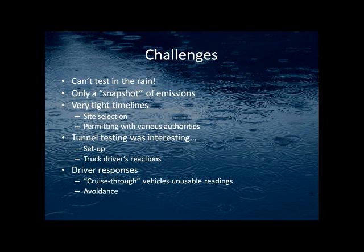So, challenges we faced in this project. First of all, I already mentioned that we can't test in the rain, and I also mentioned that this only provides a snapshot of emissions as the vehicles pass through. We also worked on very tight timelines. The tunnel test was very interesting, not only in terms of the setup, but also truck drivers' reactions and responses to this project in general. The truck test, the tunnel testing, and the RSD testing were all very interesting.